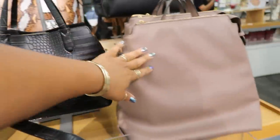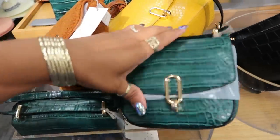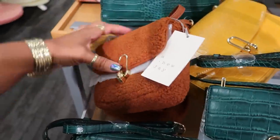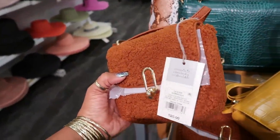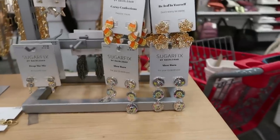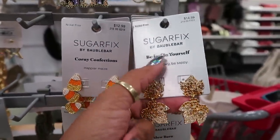$35. These are A New Day. This one is $40. I like that color too. They have the small ones. Uh-oh. Come on, come on. Right there, there you go. And then this one. The little fuzzy. These are $25. Okay, so they do have a few of their Bobble Bar out. This one looks like leaves for $15. Believing yourself.